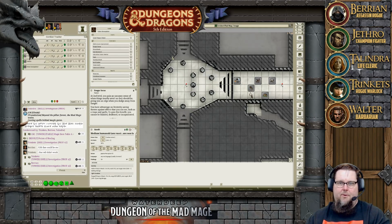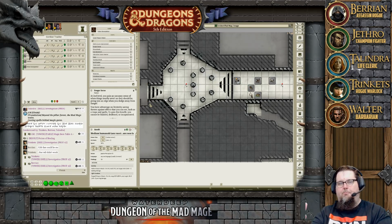Okay, sure. So what you're going to see is basically a four-way. There's an area to the north, an area to the south, and straight across from you to the west. And it looks like this pillared forest room is basically down 10 feet, and stairs go back up 10 feet once you leave this pillared forest room.